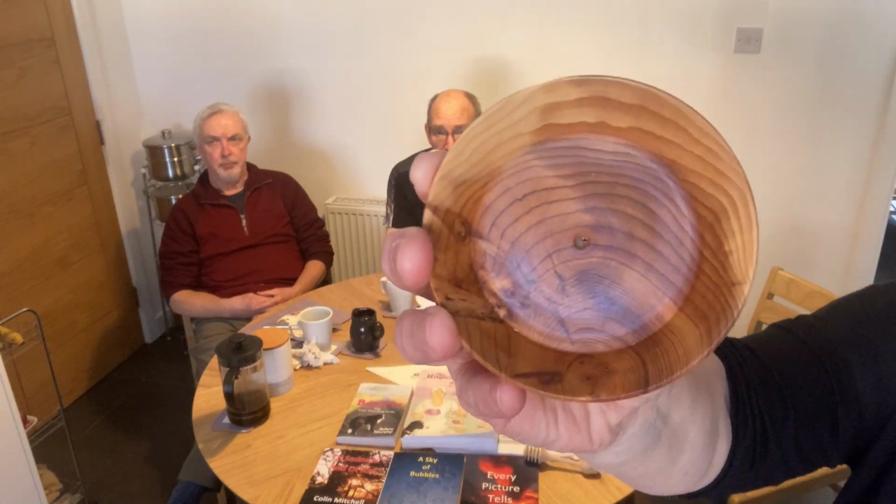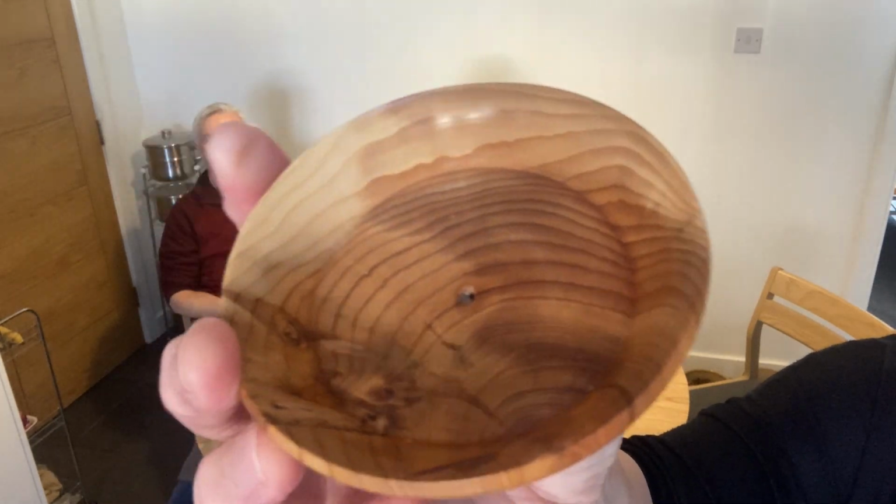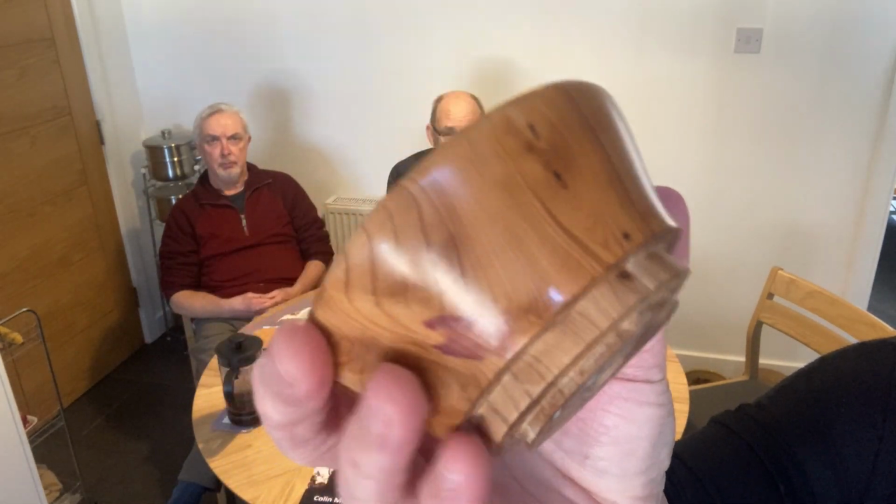And this one was a bit of a disaster in a way. It was just to practice a few bits and pieces. Again, a piece of yew, which is a lovely wood. It always polishes up so nice. It's just unfortunate that I wasn't aware of the hole in the bottom. I can always take a little piece out of that and insert a coin.